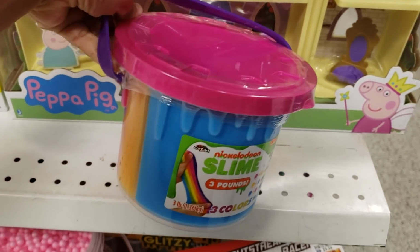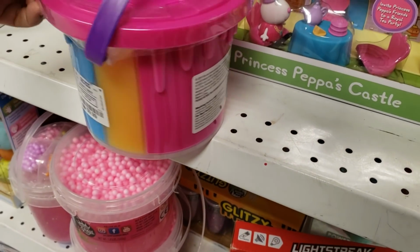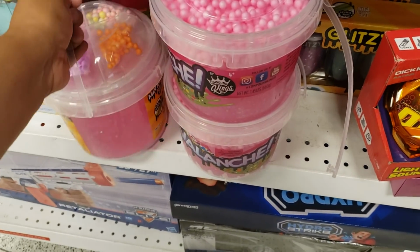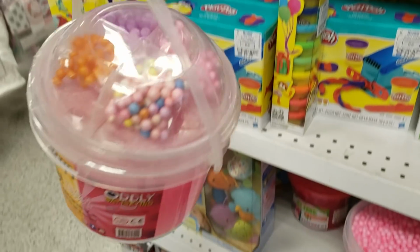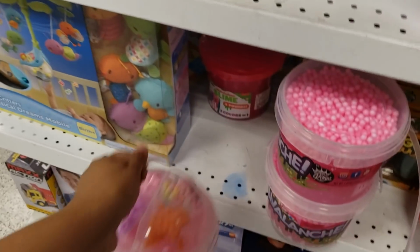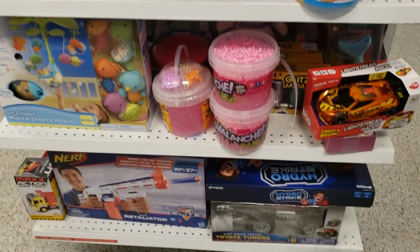$10 for 3 pounds. If you have children, you know it. Look at all the colors you're going to get. That's only 10. Can I pull this one out? $10. And look, you get the foamy balls too. Glitter, pink, slime. $10. Not bad. My daughter bought 2. Keep her busy a little bit in the summertime.